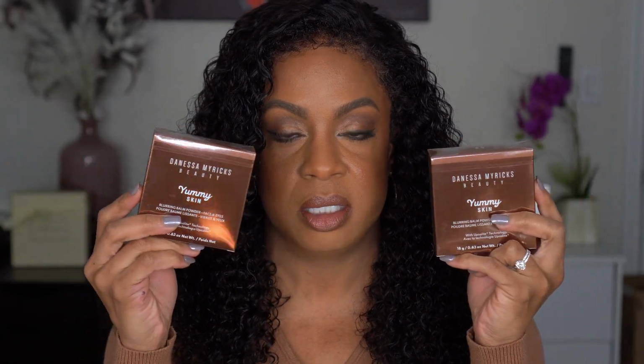Danessa Myricks had a sale. I'm pretty sure, I'm not even gonna lie, I think this is from Black Friday or Christmas sales. I don't know. But I picked up 2 of the Yummy Skin. This is their Blurring Balm Powder. I picked these up in my skin tone, which is 8.5. I literally wear this almost every day. Right now, I have on something, I was trying something new, but between this and the KVD Apple Balm in the little compact, I've been wearing these types of foundations every single time I need to do my makeup.